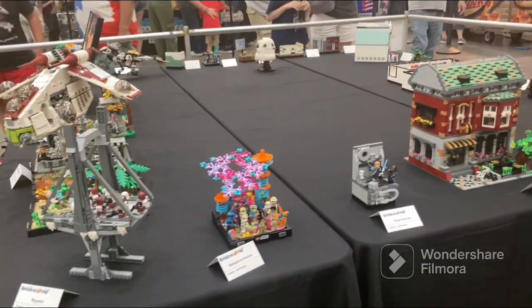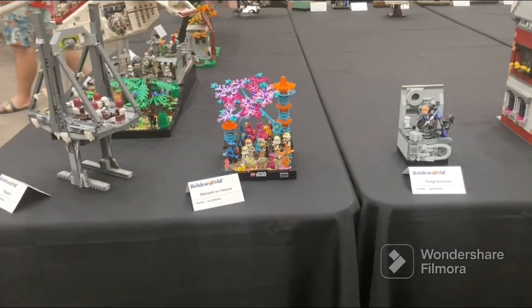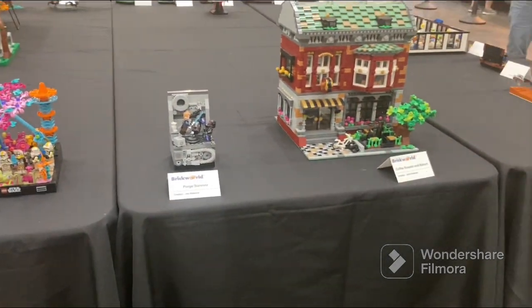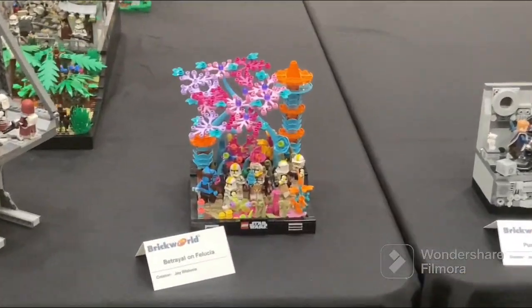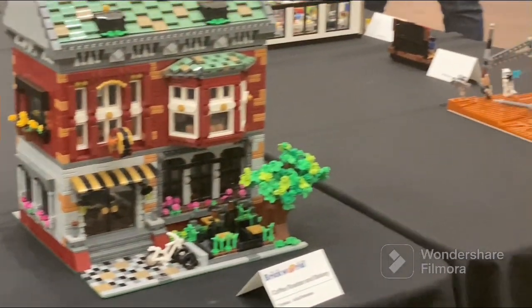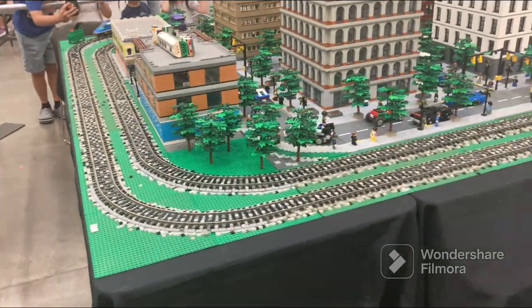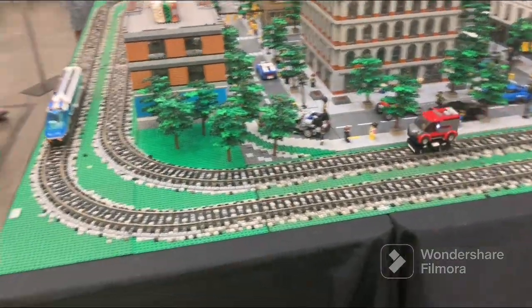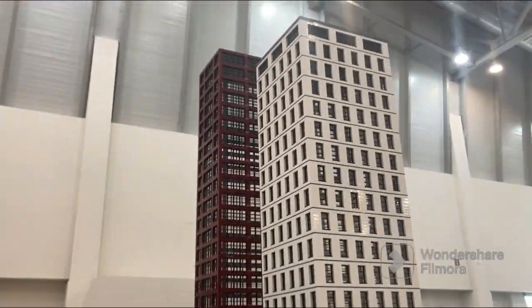So there's, of course, tons of beautiful mocks and stuff. This is kind of the first table when you walk in. After everything, you kind of just go to your left. I'm sure if you've been to a Brickworld event, you'll kind of get the gist of what I'm talking about. It's one of the first tables that you see, and then I kind of just go around the entire show like this, just walk around all the tables and show off all the models.